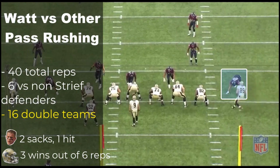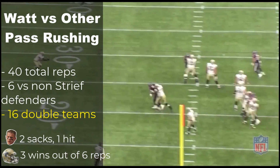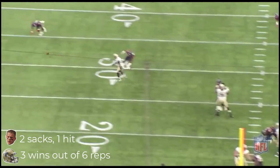And so really quick, JJ Watt was double teamed 16 times on 40 total reps, and I'm not taking those into consideration whatsoever for this matchup because it gives Strief an unfair advantage, and you can't really judge JJ Watt in how he does against double teams.